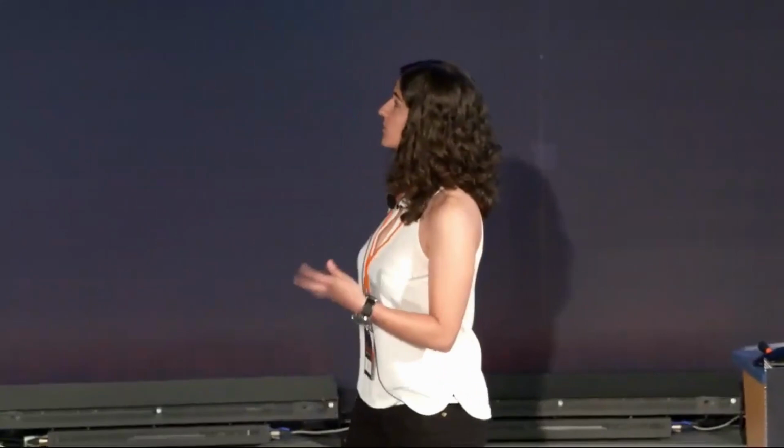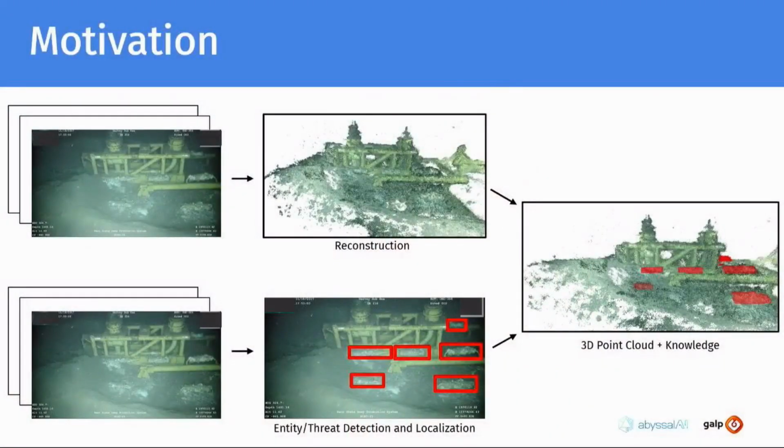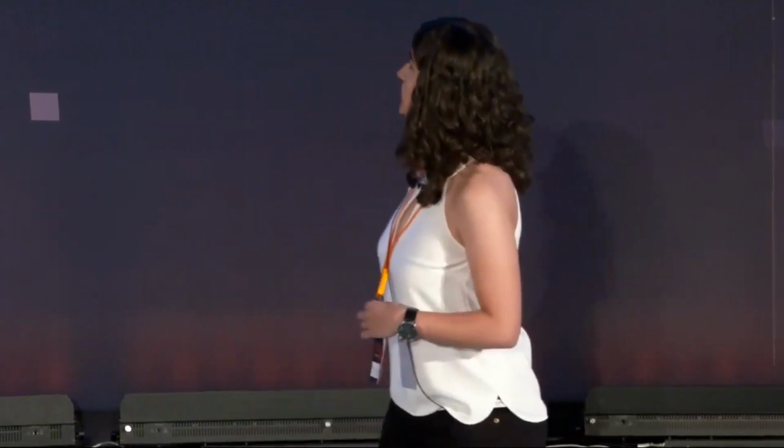So you can imagine that when working with all of this technology for the subsea, you are in the right position to be more ambitious and to step forward to add some intelligence to this system. And that's what we are currently doing in our research team. We have two main objectives. The first one is to reconstruct automatically the 3D scene that is surrounding the ROV. And the second objective is to extract knowledge from this ROV video to detect, for instance, subsea entities or threats to these entities.